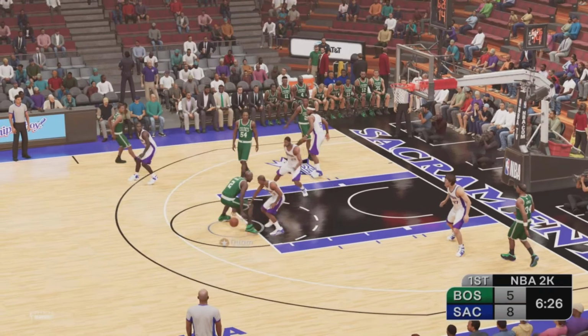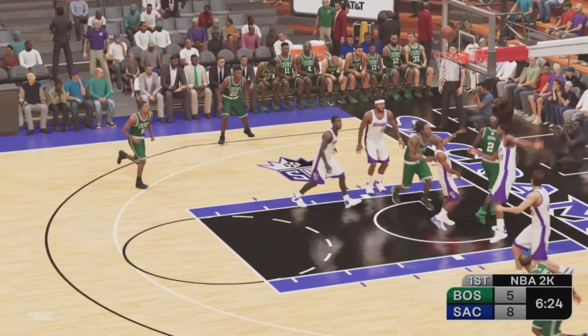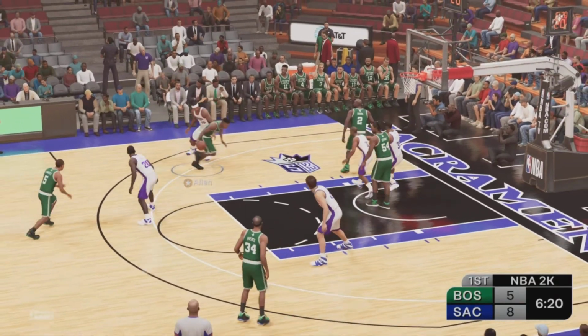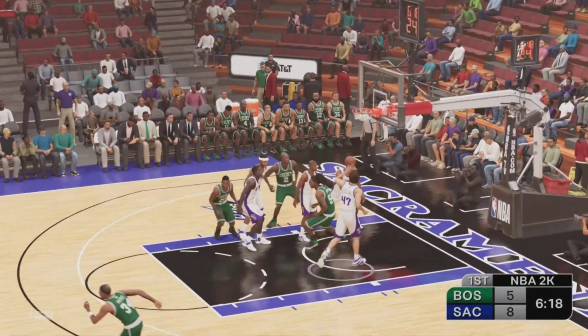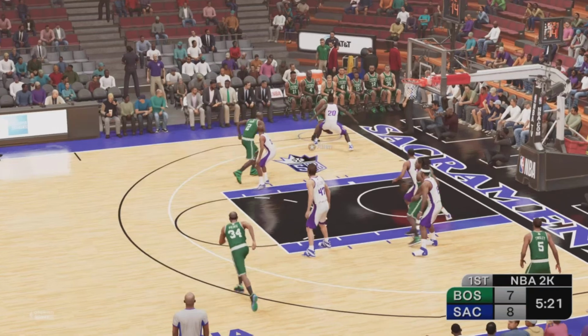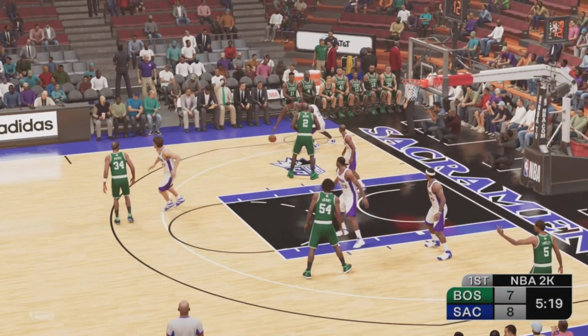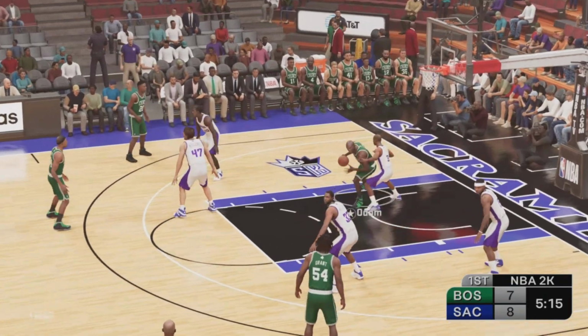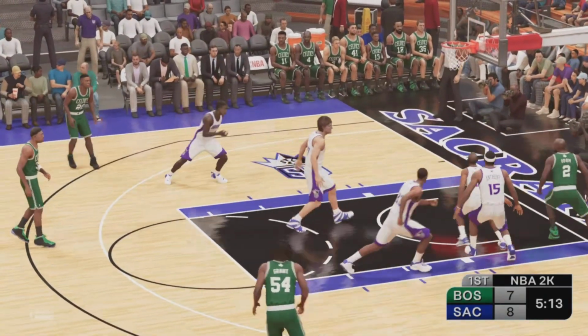Going to be interesting to see how he and Carmelo work together. As we see a missed shot there for the Celtics. Ray Allen, the pump fake, making the shot there. 8-7. The Celtics made it to the last 2 finals. They're hoping that they can get back there and win it this year.